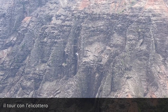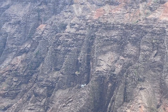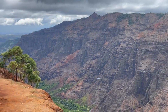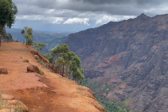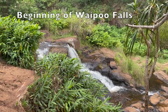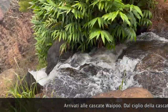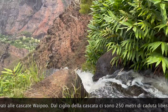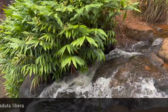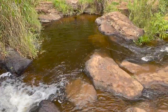Part of the helicopter tour, right inside the canyon. Basically, this runs off into an 800-foot drop. Kind of amazing. You can stand towards the top of it. Two waterfalls and a little tiny one there. This is really awesome. Highly recommend it.